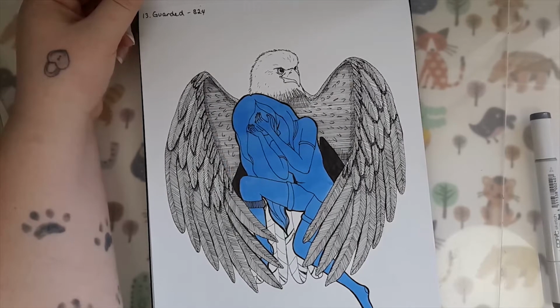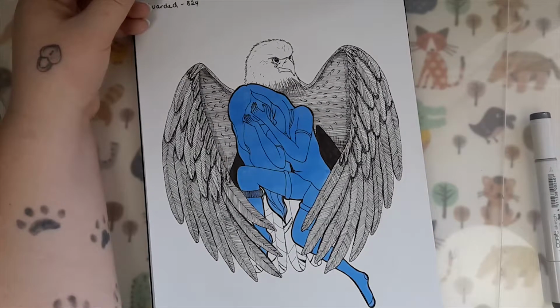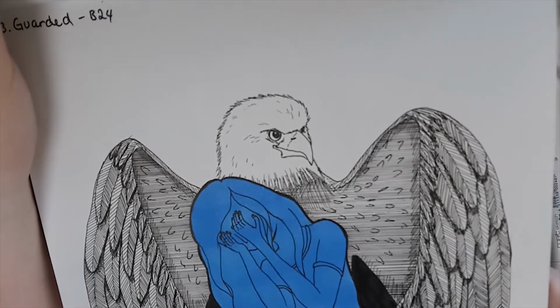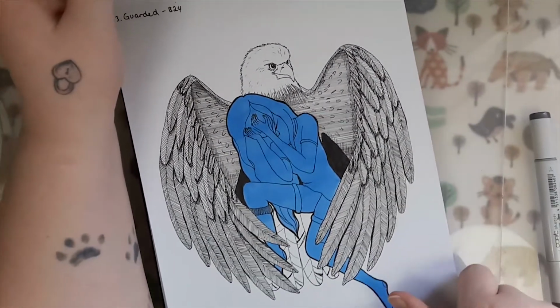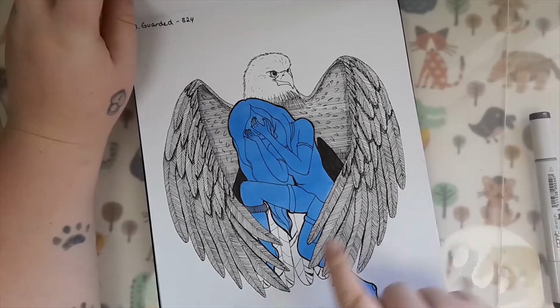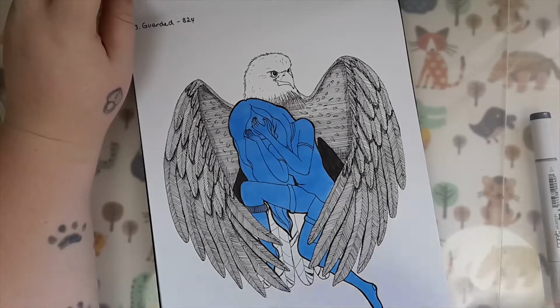The prompt was guarded, so I wanted to draw a girl that was sad and that she was guarded by something, and what I ended up drawing was a bald eagle, and I used so much time figuring out how I wanted the head, but I got it in the end, and I think it turned out so good. It's not often that I really brag about my drawings, but this is one that I'm so proud of. And oh my god, I used so much time on all these lines, but it was so worth it.